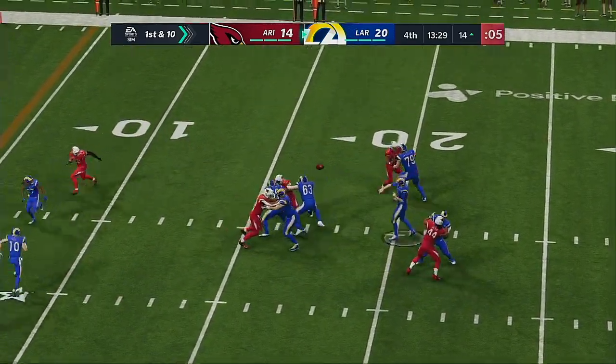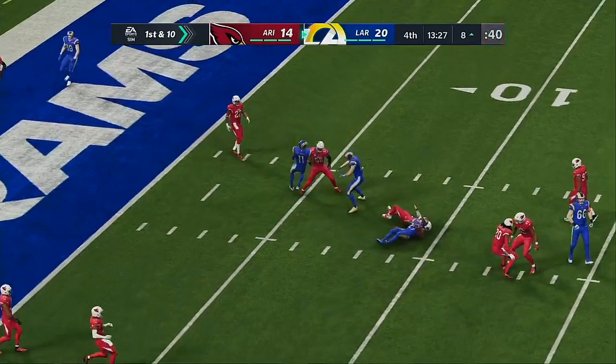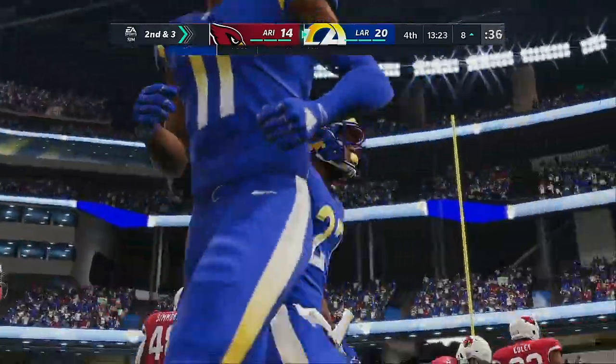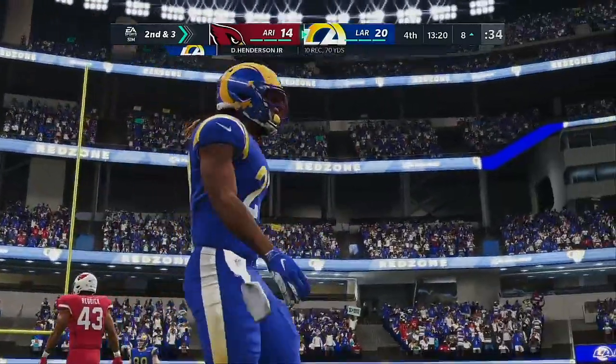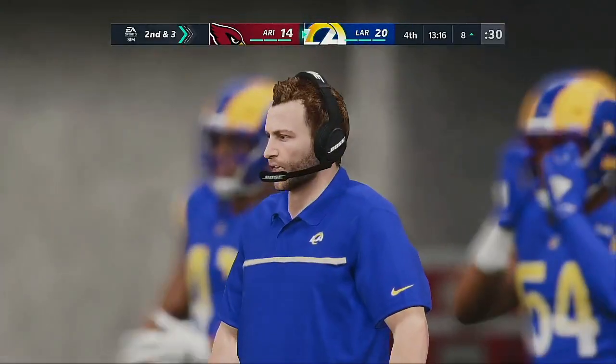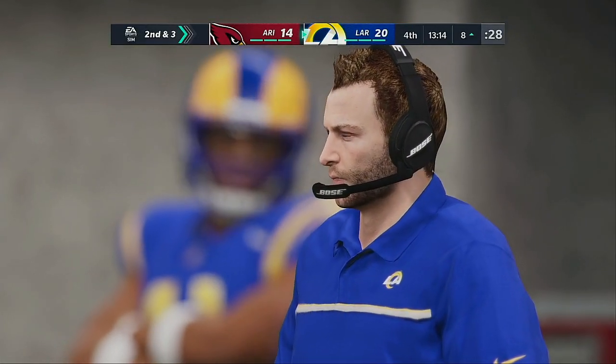From the red zone now, Goff. This will be caught just inside the 10, and he's able to work it here to the 8-yard line. Seven yards on the play, and it'll make it a second down. Second and three at the 8-yard line.